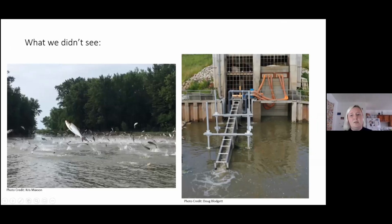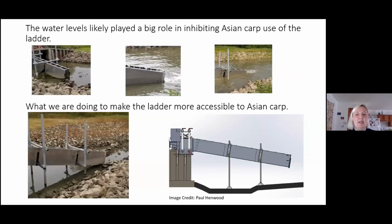What we weren't able to see, we didn't get any silver or bighead carp moving through the ladder. So water levels likely played a big role in inhibiting Asian carp from being able to use the ladder. The steeppass was set on the bottom of the spillway bed, and the steeppass opening was only about 3 feet tall. And you can see from these picture series that the water within the spillway only filled up enough to almost get to the top of that steeppass opening.